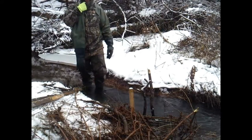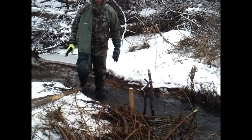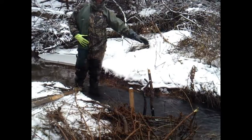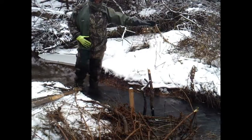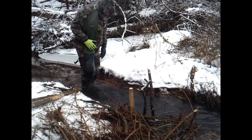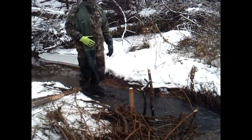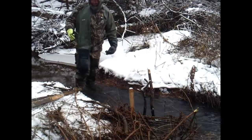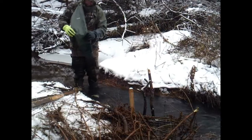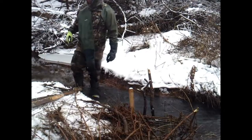So basically what I'm going to do is I'm going to set a 330 right here because they know where their dam was. So they're going to swim through here to try to repair it, and I'm hoping to catch them as he goes in. So I got a little spot cleared out right here with my feet. I got all the dirt packed down real good. So I'm going to take this 330, set it the rest of the way, set it down in there, and pretty much show you how I do it.